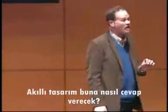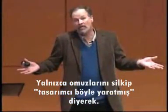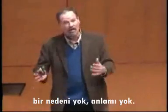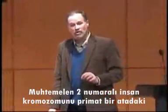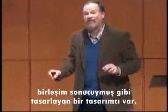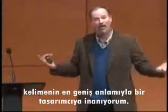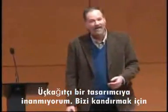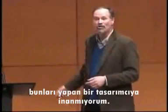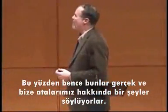How would intelligent design explain this? Only one way, by shrugging and saying, that's the way the designer made it. No reason, no rhyme. Presumably there's a designer who designed human chromosome number 2 to make it look as if it was formed by the fusion from a primate ancestor. I'm a Roman Catholic, I'm a theist. In the broadest sense, I would say I believe in a designer, but you know what? I don't believe in a deceptive one. I don't believe in one who would do this to try to fool us. And therefore, I think this is authentic, and it tells us something about our ancestry.